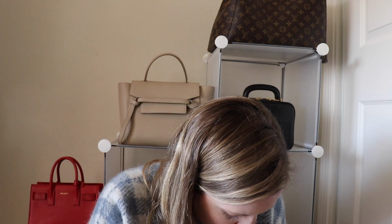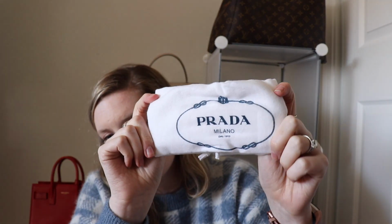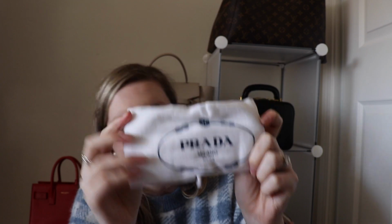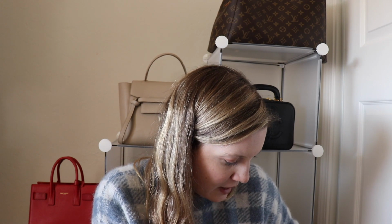So technically this color is Cameo. Cameo, though, can be a lot of different colors from Prada. I've seen Cameo that's much more of a pink. This Cameo is definitely much more of a nude. And then we have, I'm only going to take out one, a billion trillion dust bags, literally a billion, for all the different little pieces, which is really nice. I actually appreciate that. Since it does come apart in pieces, it's nice if you're not going to use it all to be able to put it back in individual dust bags.